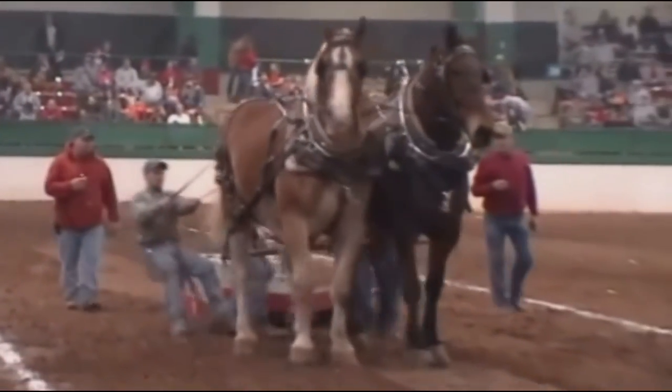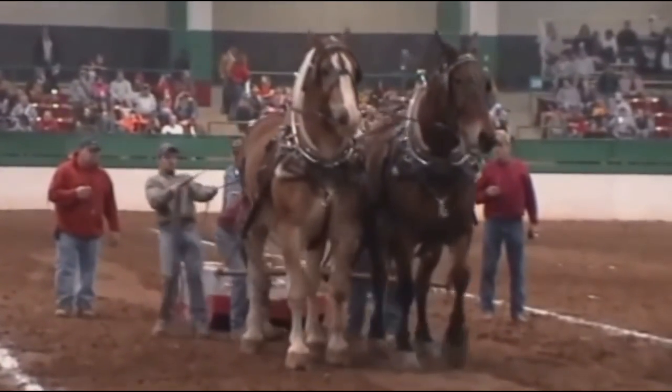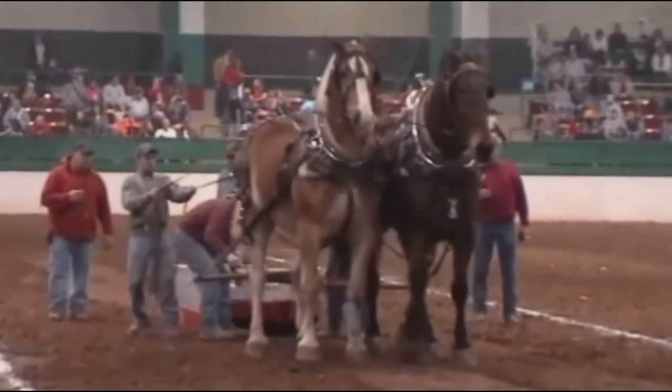I also asked Mr. Davis to explain how he feels draft horse pulls help preserve agriculture history. For most of the folks that will be here tonight to watch the pull, this is the only chance they'll get to see these kinds of horses. It's pretty foreign to most people.